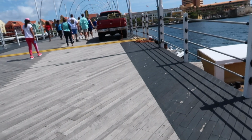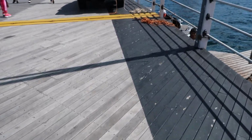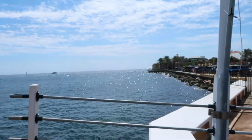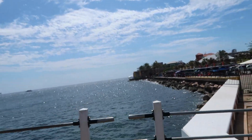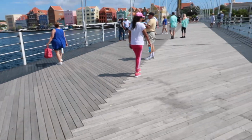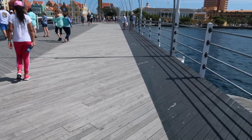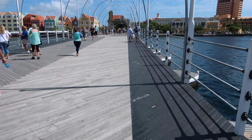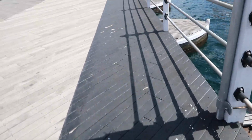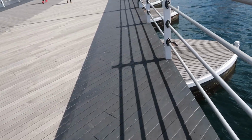Oh, now we're on some walking bridge and it's swaying and creaking with the water. It's pretty cool. So back over there's the fort. We just came from that market we just walked down. Now we're on this bridge, crossing over the water to all these colorful buildings. Not exactly sure what's over here, just wanted to walk on the bridge. Can you hear it? Creaking and swaying with the tides.